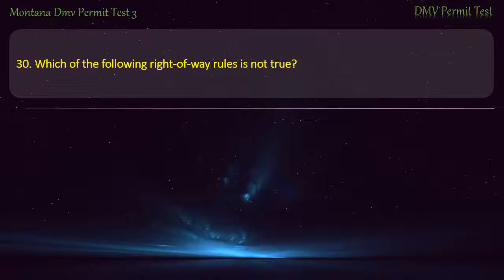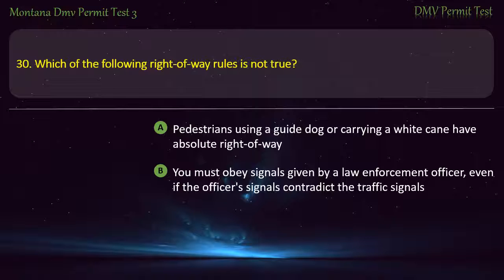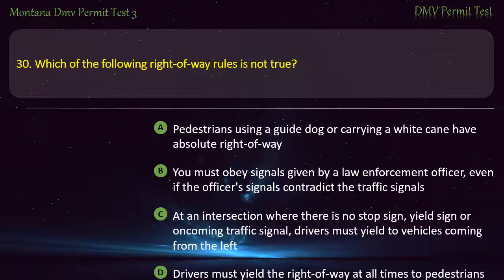Question 30. Which of the following right-of-way rules is not true? Pedestrians using a guide dog or carrying a white cane have absolute right-of-way. You must obey signals given by a law enforcement officer, even if the officer's signals contradict the traffic signals. At an intersection where there is no stop sign, yield sign or oncoming traffic signal, drivers must yield to vehicles coming from the left. Drivers must yield the right-of-way at all times to pedestrians who are in a marked or unmarked crosswalk. Answer. At an intersection where there is no stop sign, yield sign or oncoming traffic signal, drivers must yield to vehicles coming from the left.